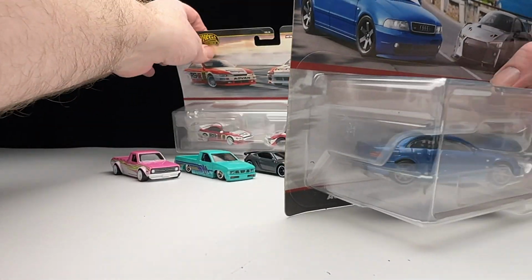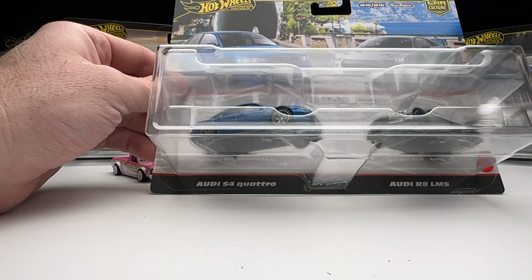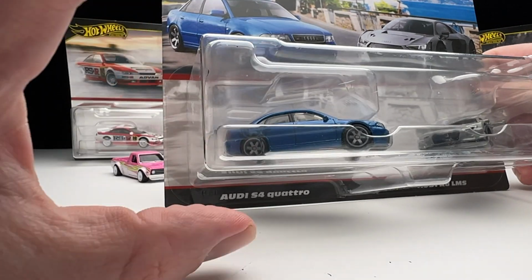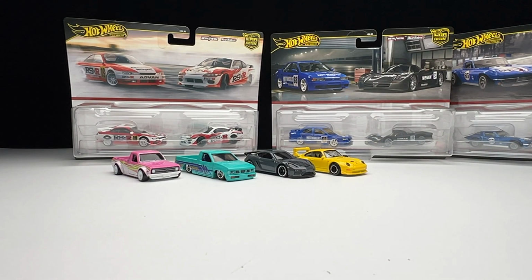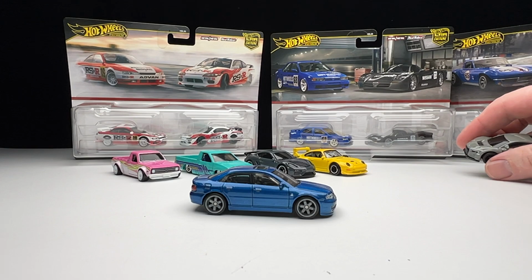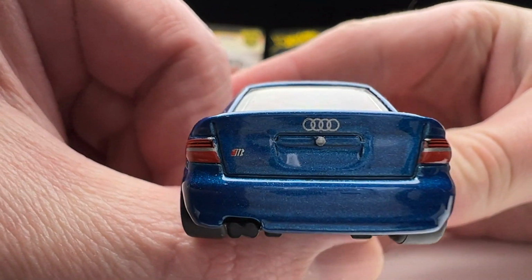Last in this wave, we've got Audis. So we've got an Audi S4 Quattro and an Audi R8 LMS. I think, and I'm going off of memory, that blue one is our repeat. I'm guessing it's from a Car Culture set. I think it is anyway. I don't think it's from a Team Transport. I'm pretty sure it's not from Boulevard. So I'm pretty sure that's what it's from. There it is in blue. Nice looking casting. It does look really good.